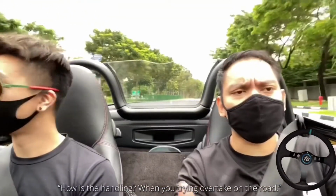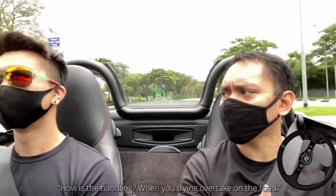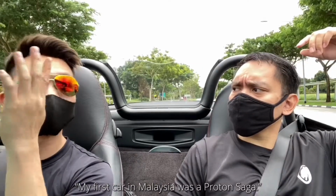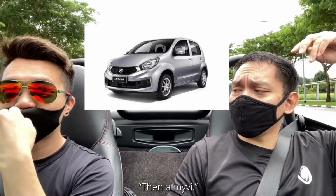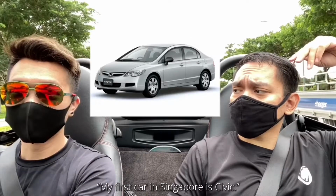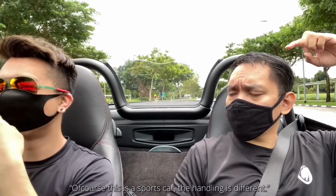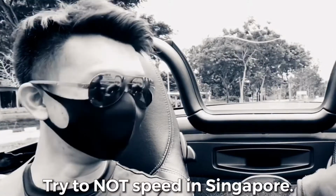How's the handling? When you try to overtake some cars in traffic? I heard people say the Porsche handling is good, but I never felt it before. Definitely it's different. My first car in Malaysia was a Proton Saga, then my first car in Singapore was a Honda Civic. This is my second car. Definitely quite different, of course, this is a sports car. The handling will be very different, especially when cornering. Does it give you better control and traction, so you can go confidently when you corner? Yes. But try to not speed.